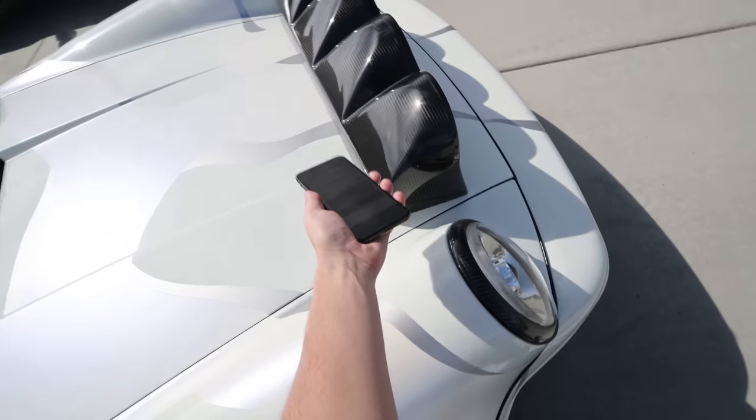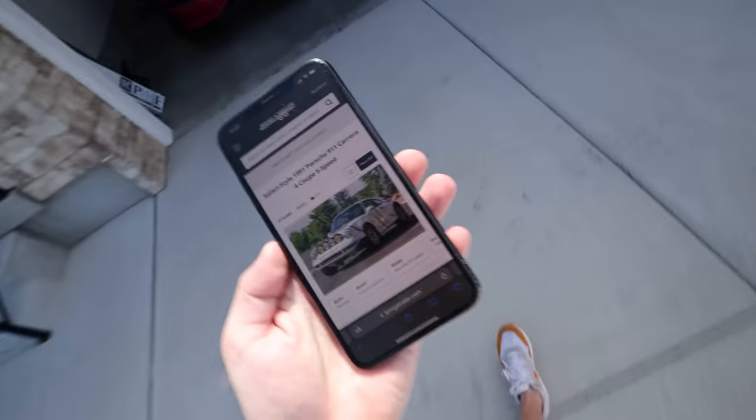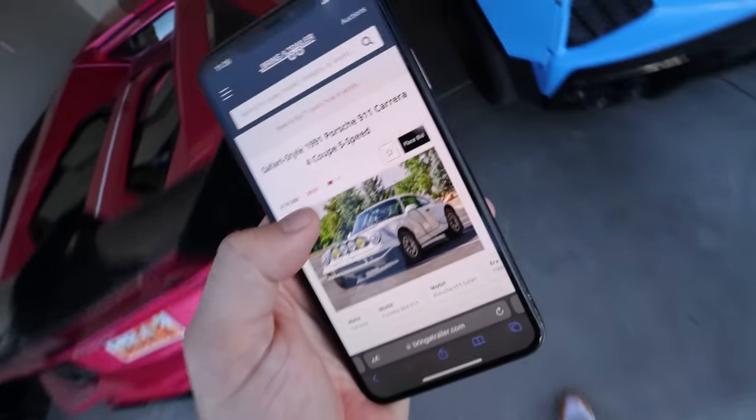This is such a cool car. All the details on this thing are absolute perfection. Somebody in 30 minutes is gonna own one of the coolest cars in the world. 29 minutes and 1 second.